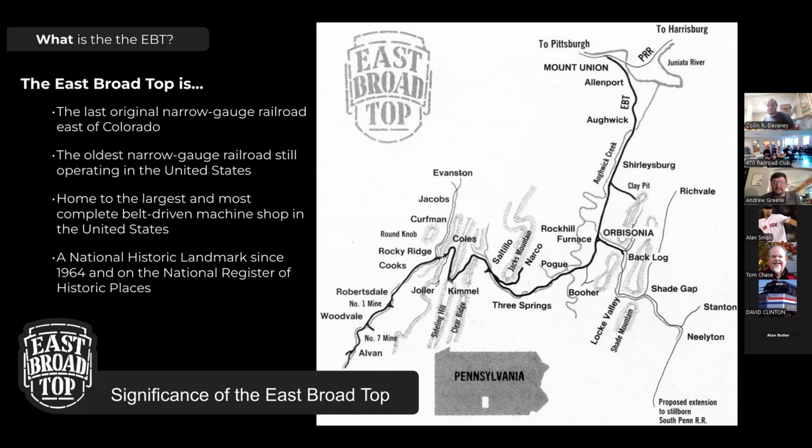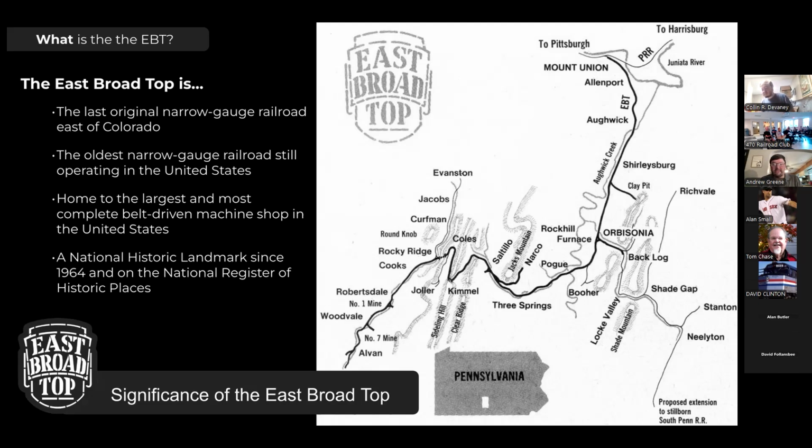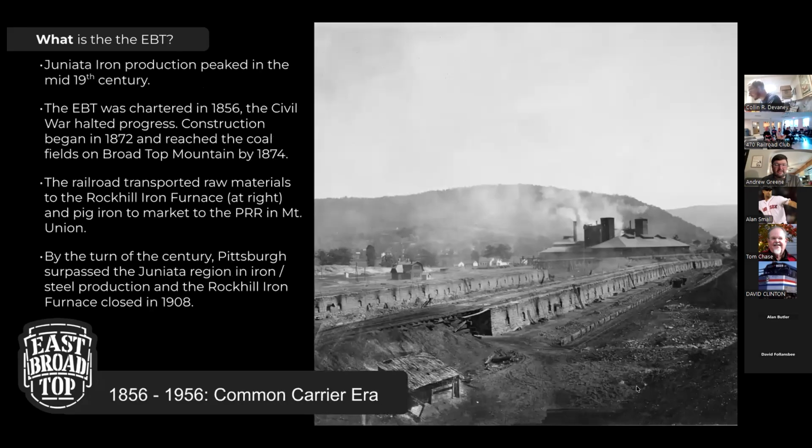The main line of the railroad runs 33 miles from Mount Union, with a connection with the Pennsylvania Railroad, down through our headquarters in Rock Hill Furnace and Robertsdale, through the small communities of Three Springs and Saltillo, and then up the east side of the Broad Top Mountain, hence the name, up to the company towns of Robertsdale, Woodvale, and Alvin to reach the coal fields up there. About 20 or so miles of branch lines were built, trying to reach different areas, but in total, 33 miles of main line here in the mountains.